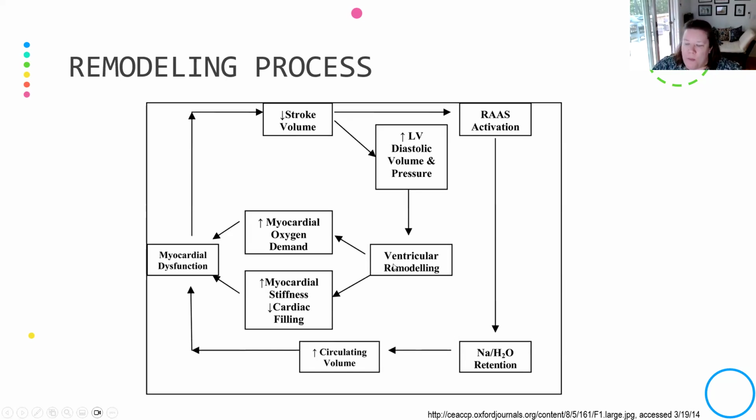The other issue with this remodeling is it leads to increased myocardial oxygen demand. If you have high blood pressure and the heart has to pump harder to overcome the pressures, it needs more oxygen to do that. The myocardium needs that oxygen to meet the demand of the activity. So that's another way this can lead to more myocardial dysfunction.